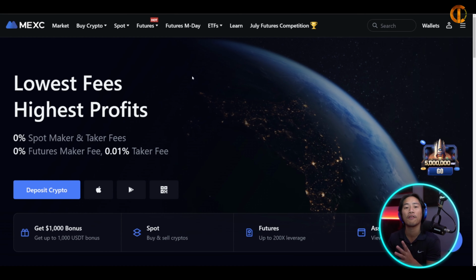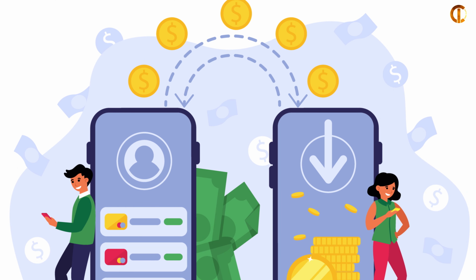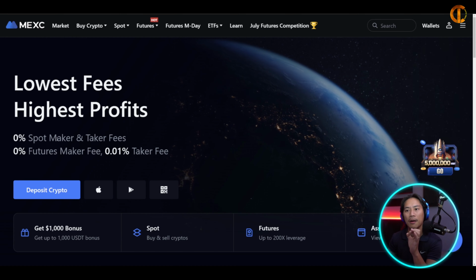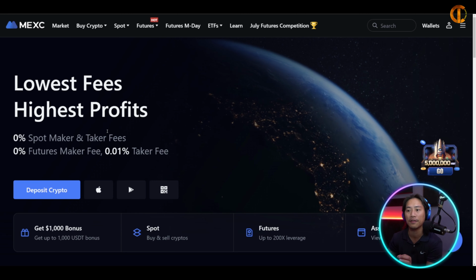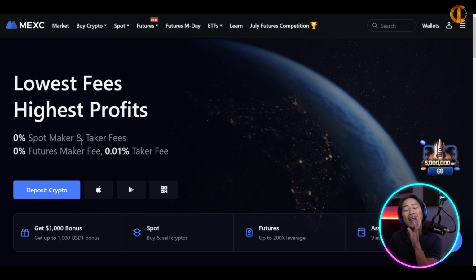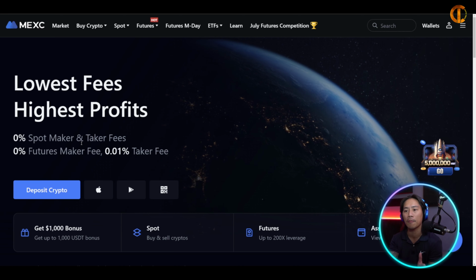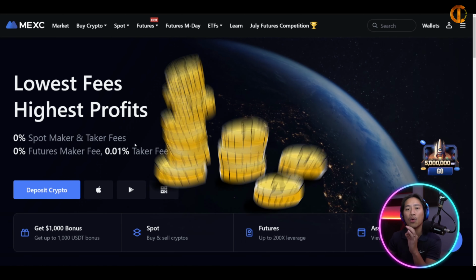This is by far one of the best centralized exchanges out there. As you can see, lowest fees, highest profit. So 0% spot maker and taker fees, and then 0% futures maker fee, and then 0.01% taker fee. So it has the lowest fees in the market today. And the maximum leverage that you could select is 200x.